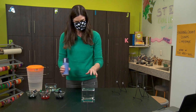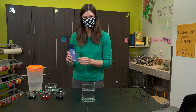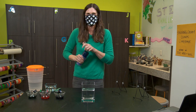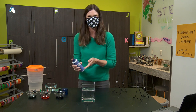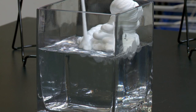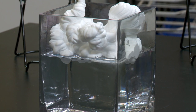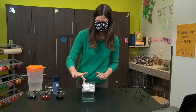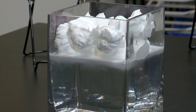All right, so in this experiment, the water here is going to represent air. And then we're going to use our shaving cream to make clouds. So give it a good shake. If yours is like mine, it might come out really fast, so be prepared. We're just going to put a layer of shaving cream clouds on top of our air. And I'm just going to tap them down here a little bit. All right, now we are ready to begin our experiment.